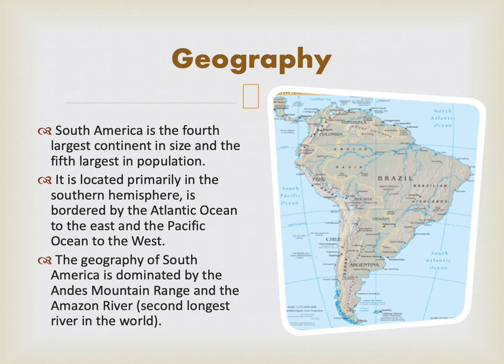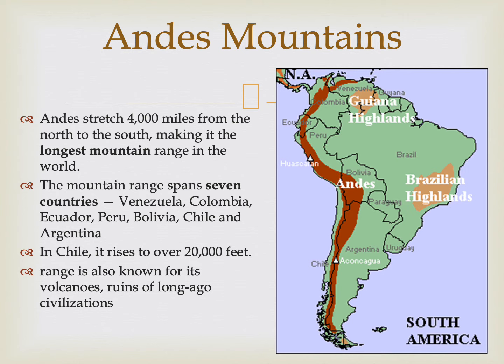South America is the fourth largest continent in size and the fifth largest in population. It is located primarily in the southern hemisphere and is bordered by the Atlantic Ocean to the east and the Pacific Ocean to the west, which you guys should already know. We've kind of covered those. And the geography of South America is dominated by the Andes mountain range and the Amazon River. We're going to make a map of these so that you guys have them as well.